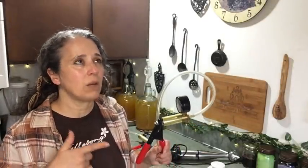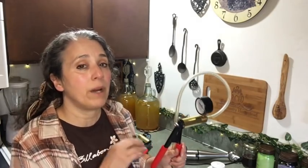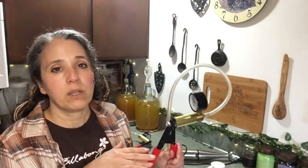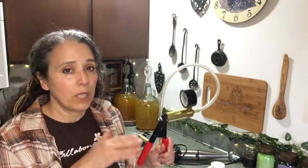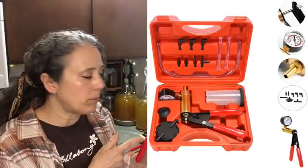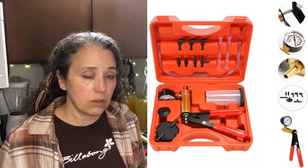I'll link to this one down below, and hopefully it will still be available. When this came back in stock, I bought another one like it. So for $20, you can have something to vacuum seal your goods with. It's a brake bleeder kit. It comes as a whole kit, and this is the pump that you use to vacuum the air out of your jars and seal your jars.